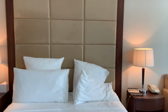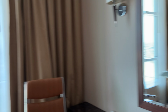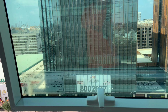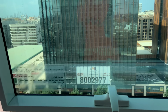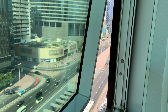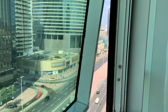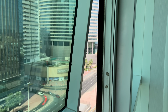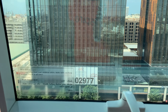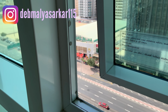So this is the view of the room. This is the bedroom. As you can see over here, you will be able to see the metro station from here. And I don't know if you can see from here, but that is the Burjuman mall. That's the nearest mall from this Park Regis hotel, and you will be getting the Burjuman metro station nearby. So it's a pretty nice place to come. I will definitely suggest you guys to come to this place.